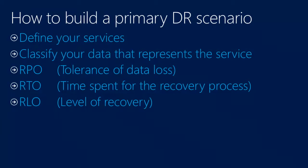John, where are you, John? There you are. Hey, could you please be so nice and shed some light over the different tools that we could have and use when our classification is done, and we know how and why we should protect our services?